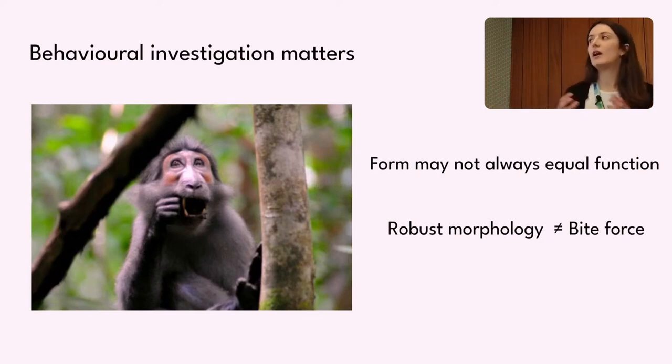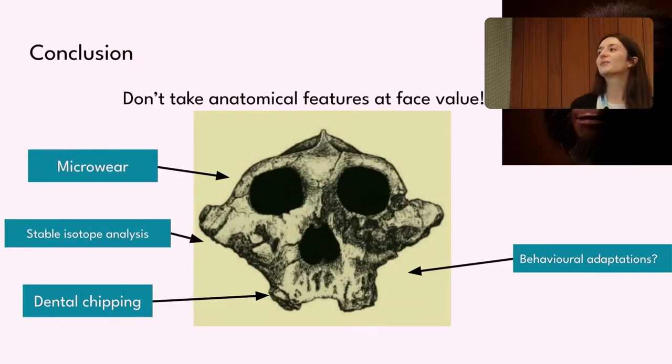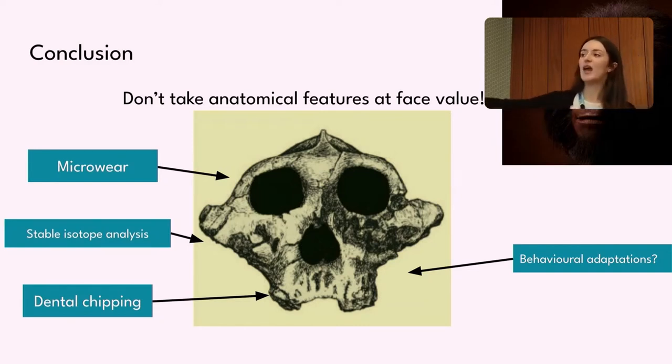If they were to just find a cranium of the sooty mangabey, they could guess, yeah, it's probably feeding on seeds, but there's more to it in that it hasn't got a big bite force. So I've linked it back to boisei. Unfortunately, we can't observe boisei in the wild. So there may be more to it. We need to think about behavioural adaptations as well. But it's great to have microwear texture analysis, and recently dental chipping in boisei. So yeah, you don't necessarily have to take the anatomical features at face value and conclude a diet; it might not be representative of the actual context. So that concludes my talk.